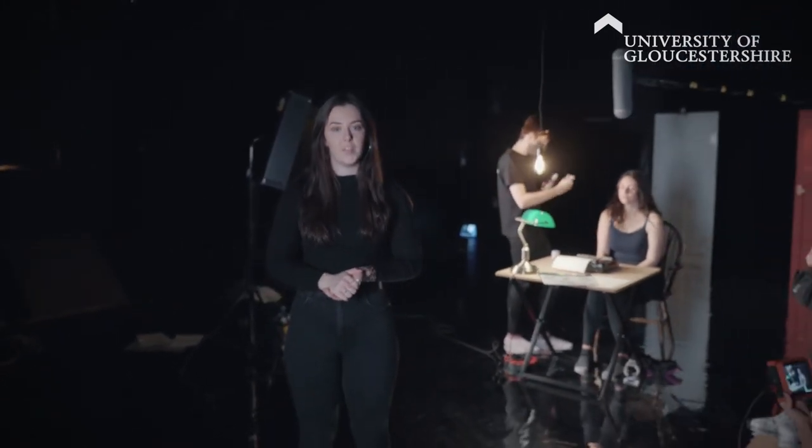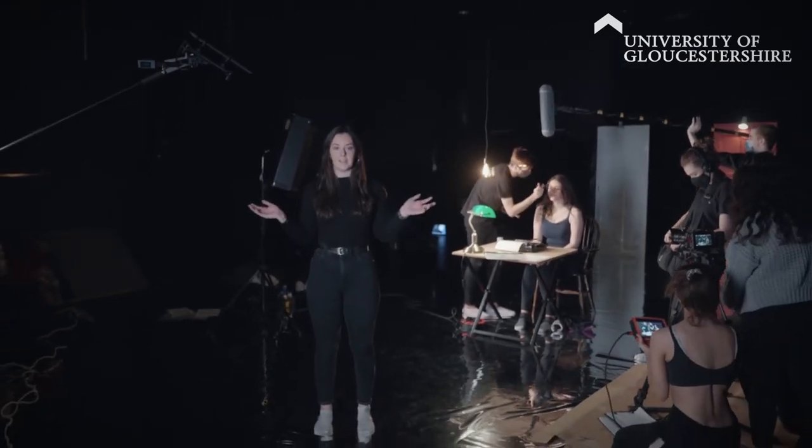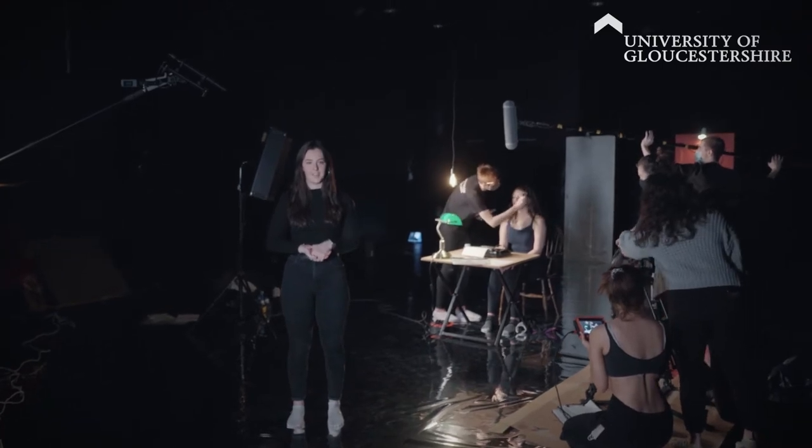This is our film studio, which is one of the spaces all you budding filmmakers will utilise. There are other spaces on campus for you to use, and let's face it, the world is your soundstage, but in here is for building amazing sets and creating other worlds, just in case you need to.